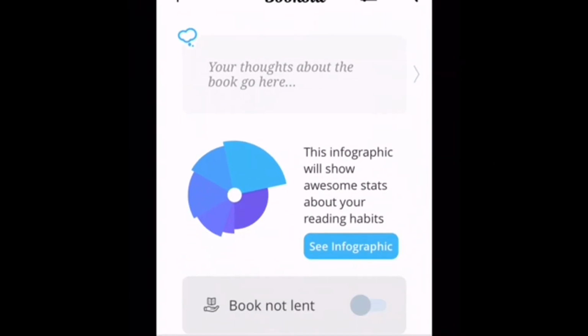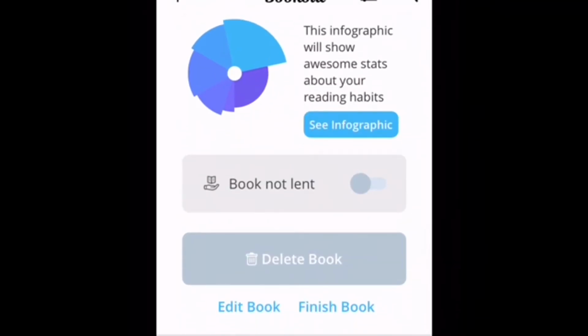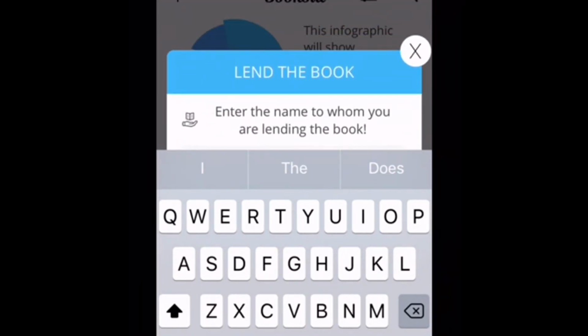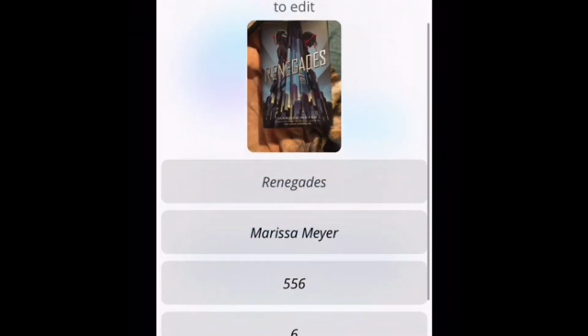And whenever you have completed a book, you can go over here and it will create an infographic on the data that you have gotten from this book. Down here, you can click to say that you have lent the book to someone, and then it doesn't like to do so with me, but if you are able to, after you put the name in, you can say that you have lent the book. Down here, you can edit the book that you are currently working on.